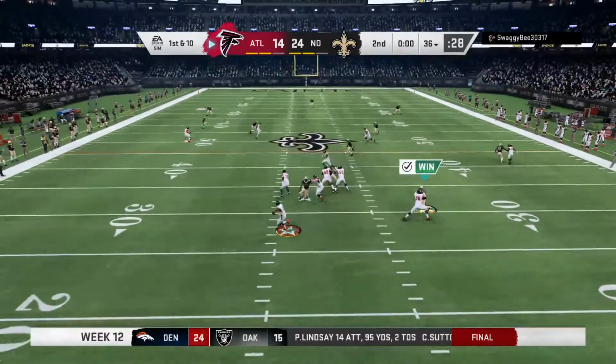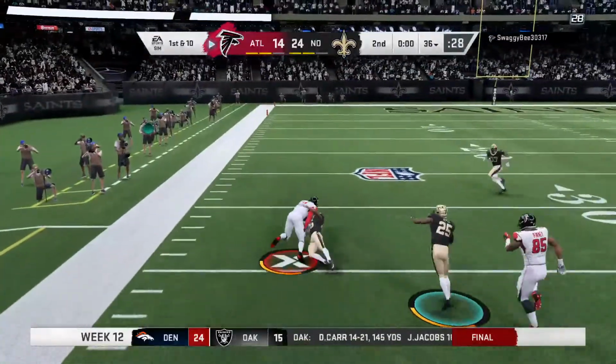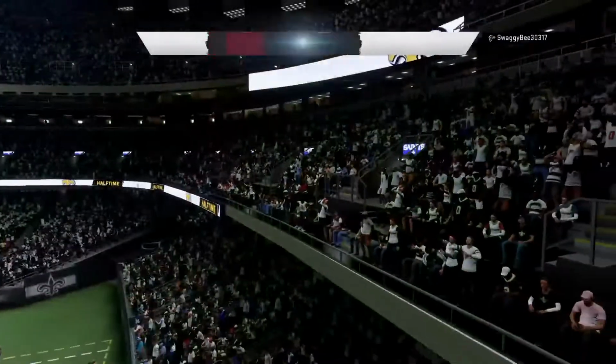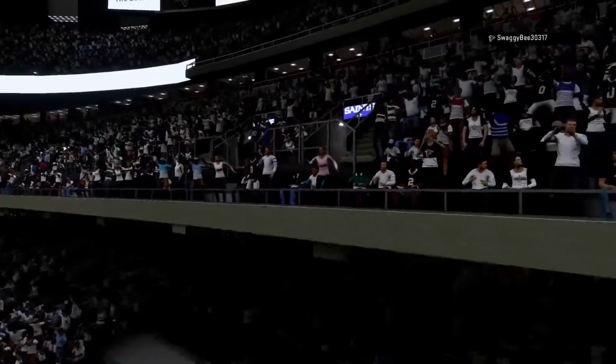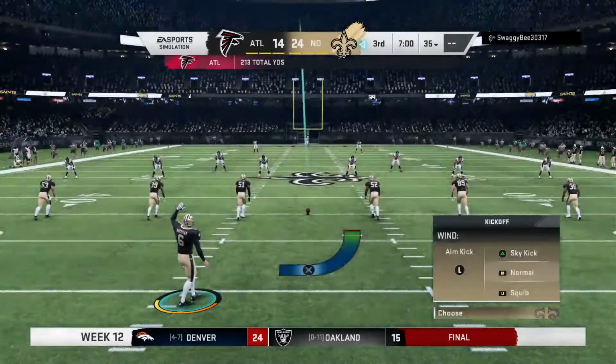Final play of the half. It's Ryan. Into his left. Complete to Jones. And he takes this one down almost all the way to the 30. So we reach halftime here in a 10-point game as we send you on over to Orlando for Jonathan Coachman in our EA Sports Halftime Report.